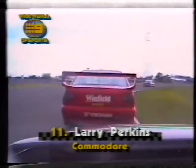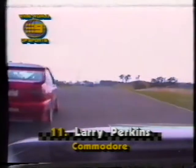Jim Richards in the Winfield Commodore moves up into second place. Look at Reed, and look at Larry out on the outside. Oh, throws out the house bricks and everything he can to get up into second place, but Jim Richards holds it. No, Perkins has another go. Great move by Larry. I mean, to go around the outside like that was a great effort. So he looks like he's slotted into third. Great start by Reed. Didn't look at Glenn Seaton. He's gone. It was a really good start by Glenn.